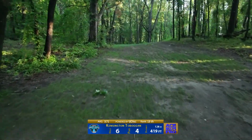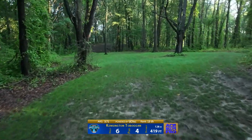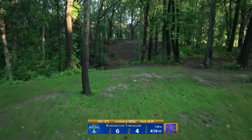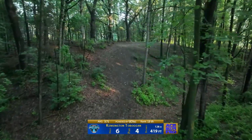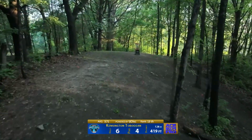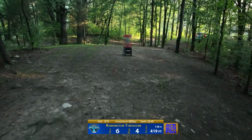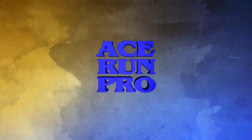Welcome back. Hole 6, par 4, 419 feet. The tee shot more than likely is going to be a short conservative placement shot, hopefully landing right about here. You can be a little more aggressive and try to get further, but I haven't seen anything land further than the very bottom of the little valley there. Your second shot's going to be a sidearm or a nice backhand turnover. Not too much turnover though, getting you up here into the circle for a look at a birdie 3.